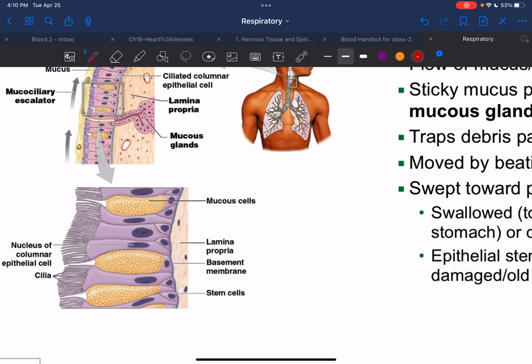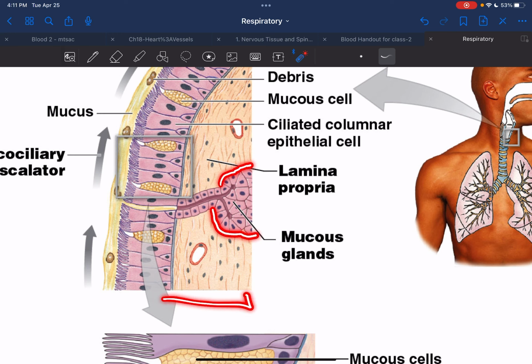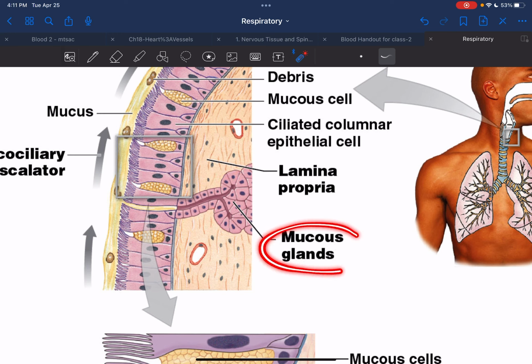And so the last thing to add here is that when we looked at the skin, we saw that in our dermis area, where there was connective tissue, we had glands. Whether they were eccrine glands, apocrine glands, sweat glands, or the oil glands, they were embedded in the connective tissue layer. And so you have mucus glands. So on top of the goblet cells producing mucus, you also have mucus glands that create that very mucus.